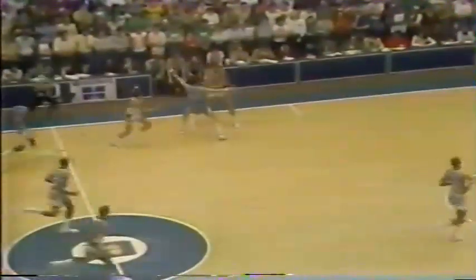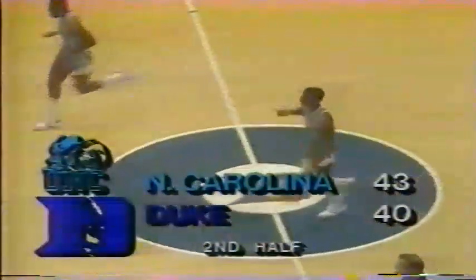Taylor in problems, but he gets it out to Tissot. To England, back to Tissot on the give and go, and the driving layup off the glass. 43-40. Another nice assist from Chip England, going into the seam of the defense, seeing Tissot open and making a nice pass to him. England really the team player here. He likes to shoot a lot, but he's had about 3 big assists off the glass and in for Michael Jordan. Honeyfield will be the Rookie of the Year in the ACC this year.